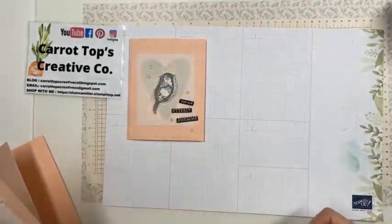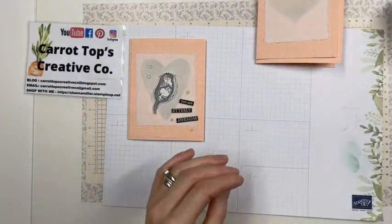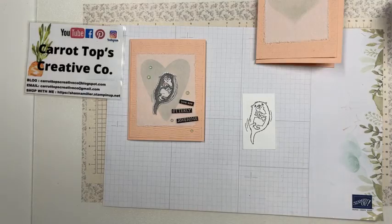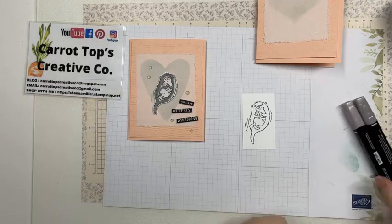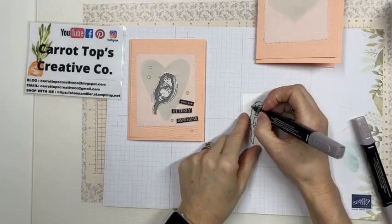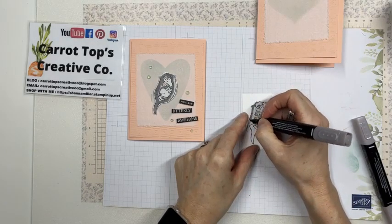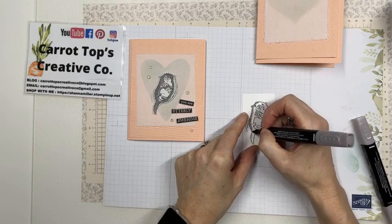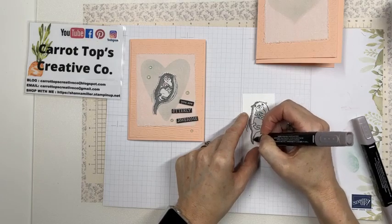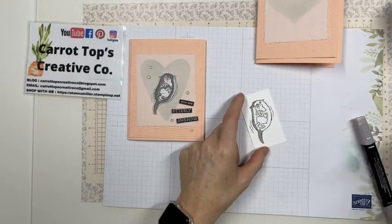Okay, so we'll set that to the side and then we'll color our little otter here, and he'll just take a moment. So I've got gray granite Stampin' Blends, and I'm just going to come in and sort of edge him, give him some shadowing with the dark. I love this little otter set, it's so cute.